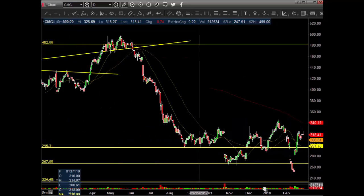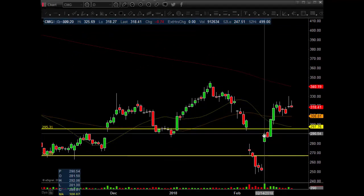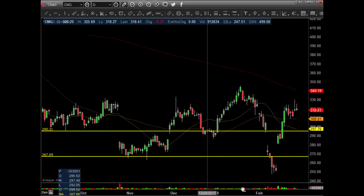So we traded this one a bunch of times, but let's look at this one a little more short term. All right, on CMG, let's first start. Let's look for support. See some resistance.